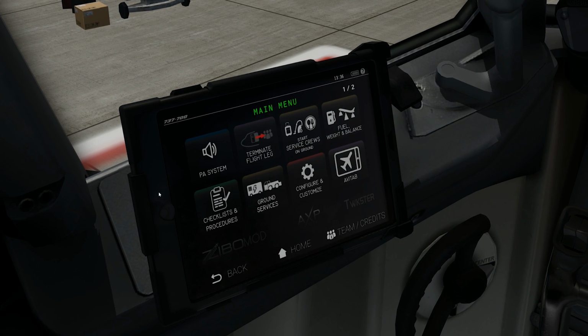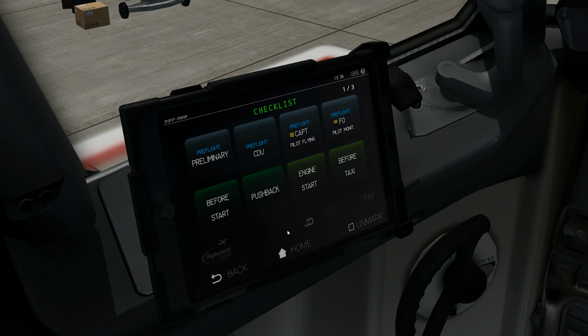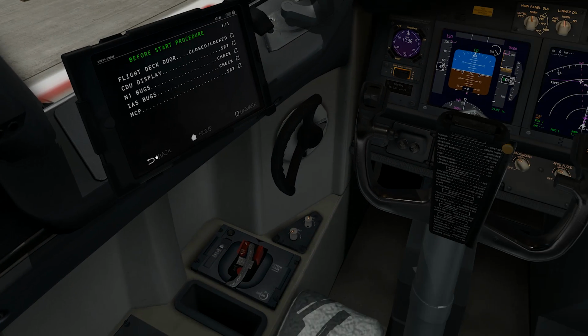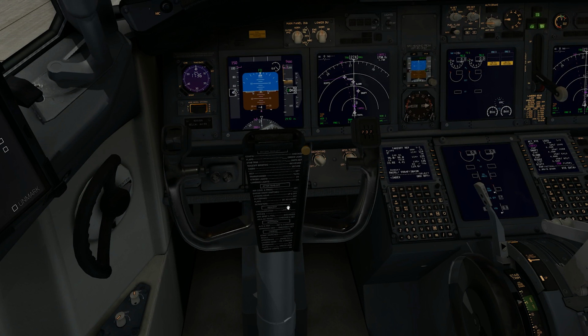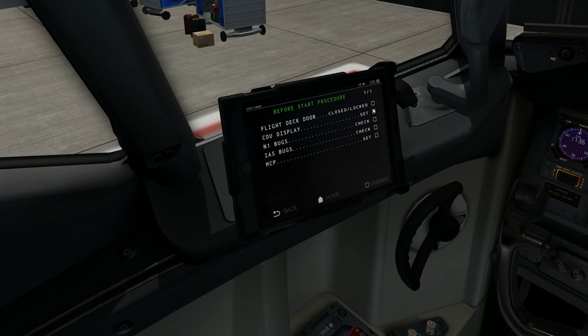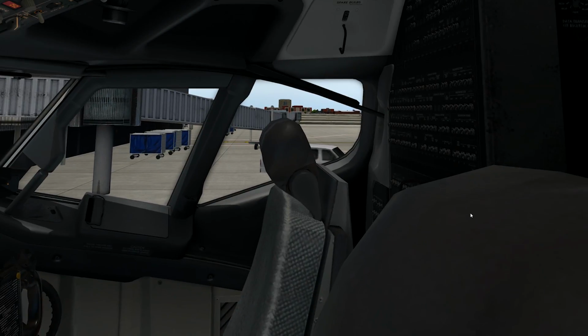All we need to do now is go to our next page of checklists, and we're ready for the before start checklist. I'm going to be stumbling over words. I'm so sorry about that. I think it's just a lack of sleep, honestly. Before we do that, we have flight deck door. Not ready for that just yet. Actually, you know what? Let's go ahead and do that.